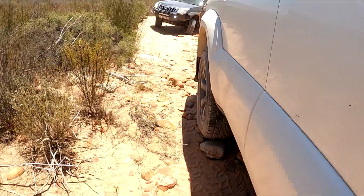We are busy with the 4x4 route on Klein Tafelberg, and it is a lot of fun. We are enjoying the Prados. We first tried without deflating the tires. No center lockers, nothing, just low range. It's actually a few obstacles that we did manage to get out. It's extremely hot. The sand is super loose and there's quite a few cross axle holes everywhere on the sand. Quite a difficult day to be here, and that is perfect because then it's a very good test for the two Prados.